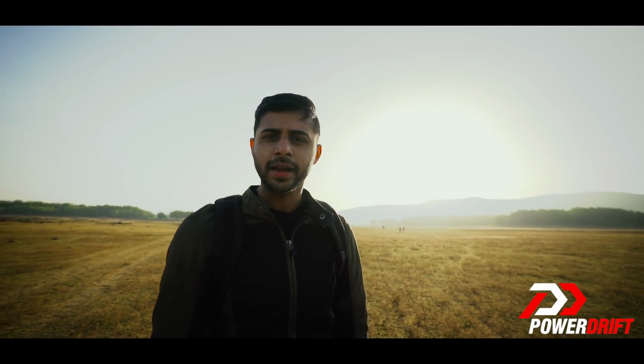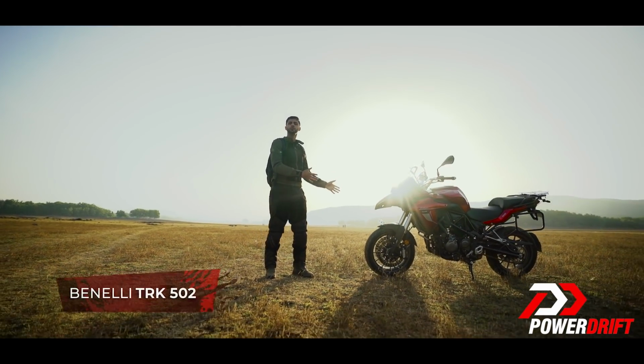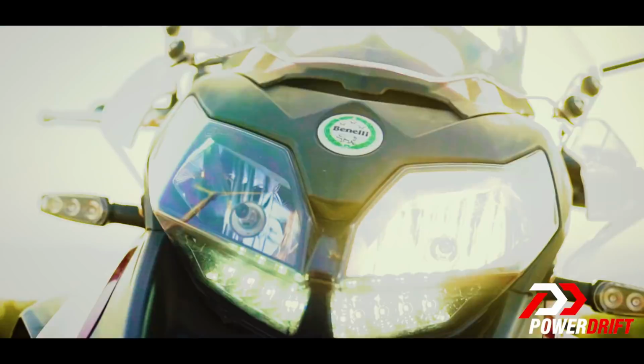Ladies and gentlemen, then say hello to the Benelli TRK 502. Benelli's first adventure tourer in the Indian market.